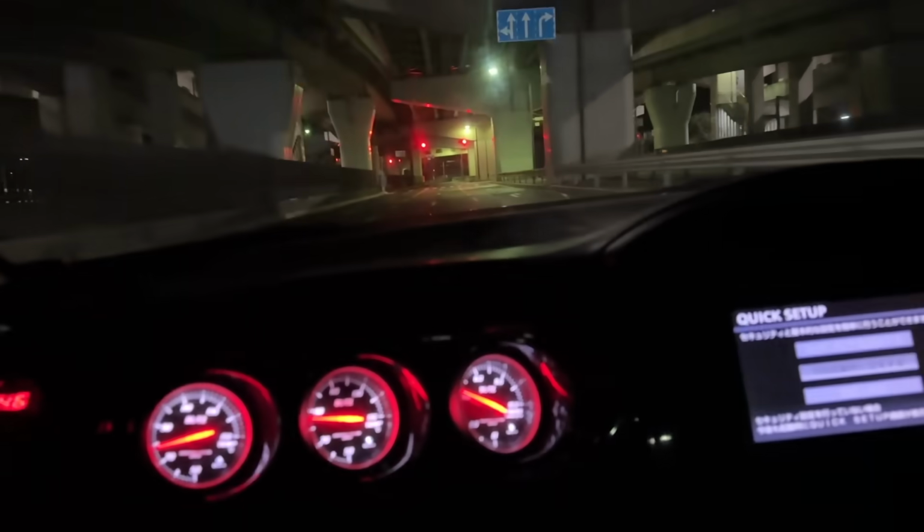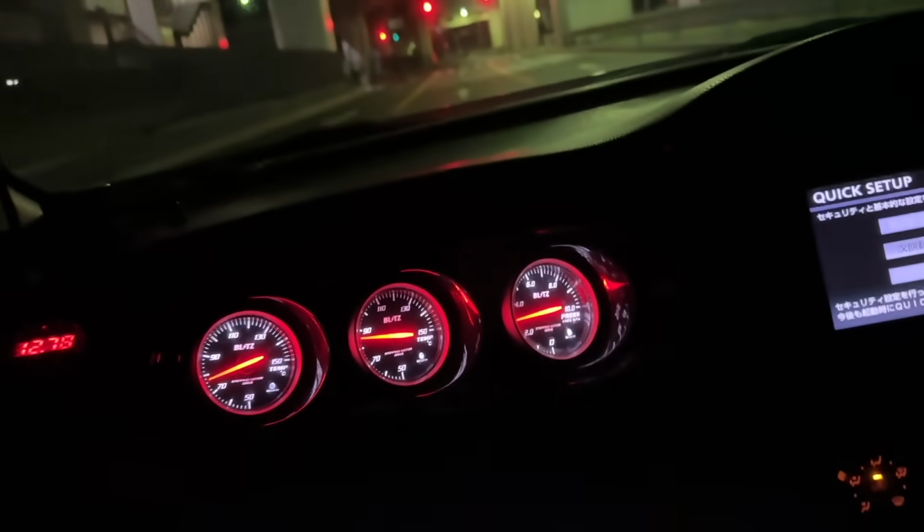So freaking cool. TRD Aero goes so crazy on these cars. This is kind of nuts, isn't it? This is really sick. Oh my god. So the new GT86 plug and play is insane.